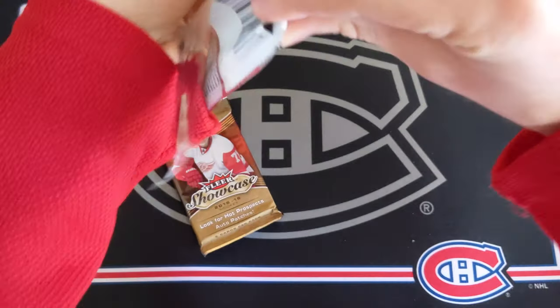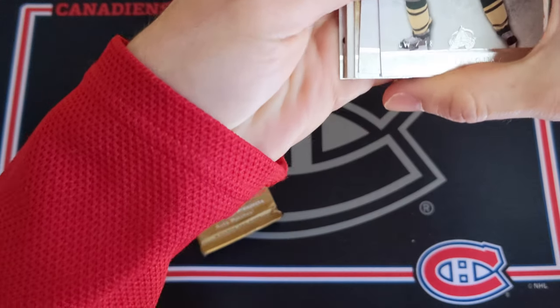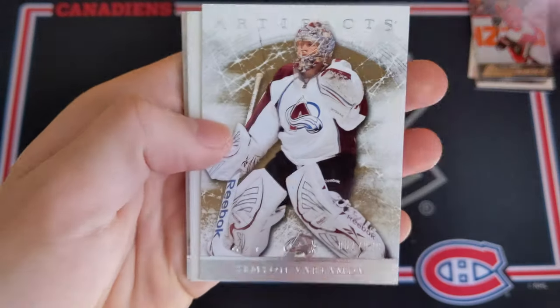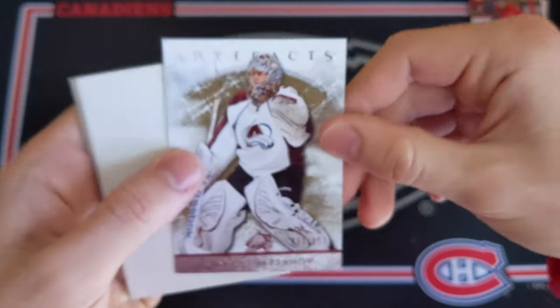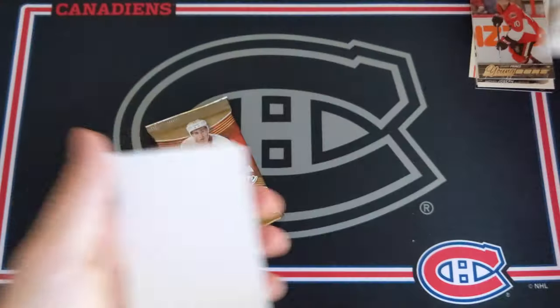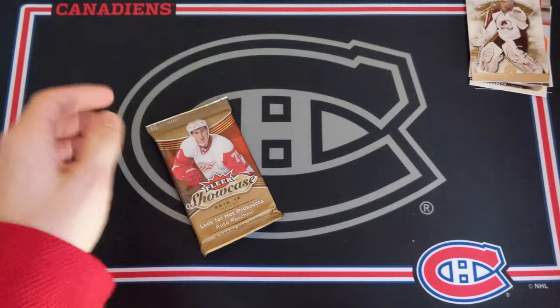Let's just see. Oh, we've got a decoy, so that's not good. Hopefully we don't have an expired redemption, because that would suck. Let's see. We have Alex Tanguay, Maxim Talbot, and Semyon Varlamov. This is a goalie parallel out of 999. Yeah, that's not too great. Oh well. And then a decoy and Henrik Zetterberg base card.